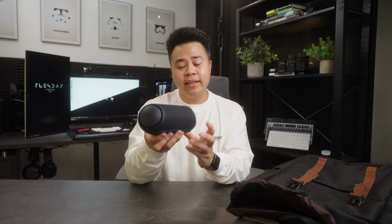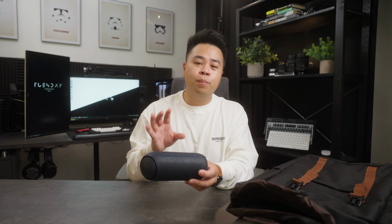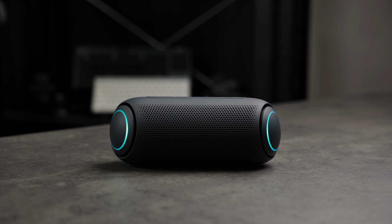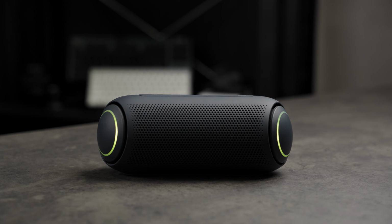Next, I have this portable Bluetooth speaker from LG, the XBOOM Go PL5. And while I'm not an audiophile, I think it sounds decent for its price. It has a nice balanced sound without being too muddy. I'm pretty picky when it comes to Bluetooth speakers. Not only does it have to sound good, but it also has to look good as well. While I'm not bringing it out, I like to display it in my room.